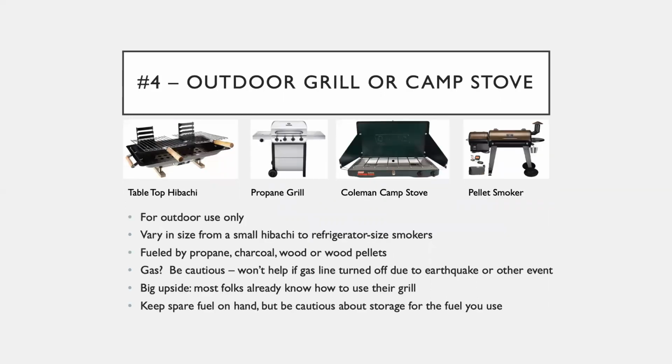Number 4, outdoor grill or camp stove. For outdoor use only for obvious reasons. Fire hazard, fumes, you need ventilation, that sort of thing. These range from a little tabletop hibachi to a full-size barbecue smoker. So there's a size for everyone. Fueled by charcoal, propane, wood, or wood pellets. I'd be cautious of the natural gas models because if your gas line's cut off, those gas models aren't going to help you much.